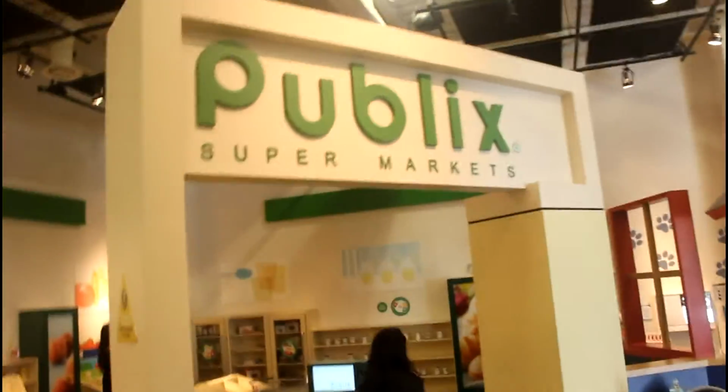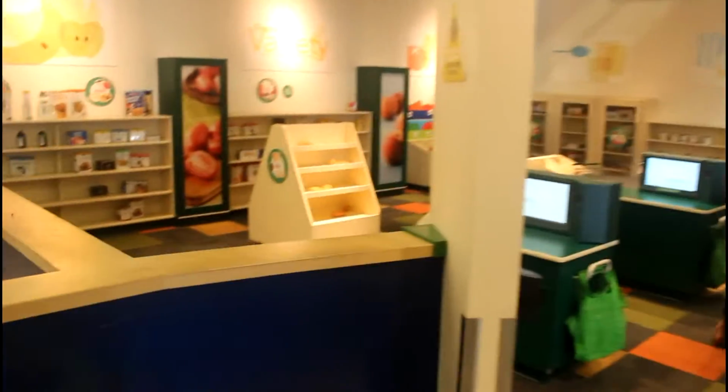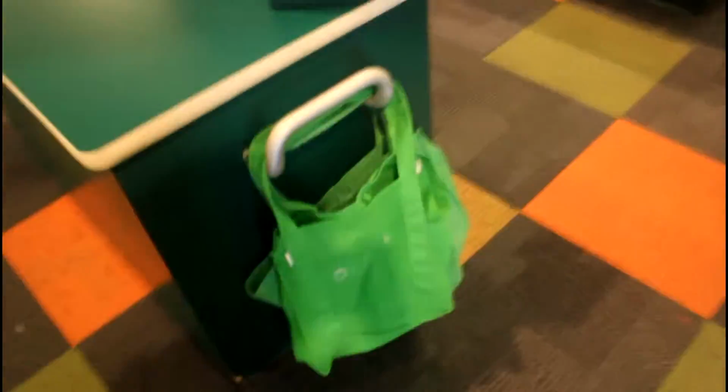But this is a pretty cool little spot that got here. A mini Publix? Wow. They've got a cool little toy area. This is a pretty crazy looking place for kids to play at. Wow. They literally have a pretend Publix supermarket place. Just wow. They even got Publix bags. Wow, look at this. 10 items or less. They really made sure they went out for this.